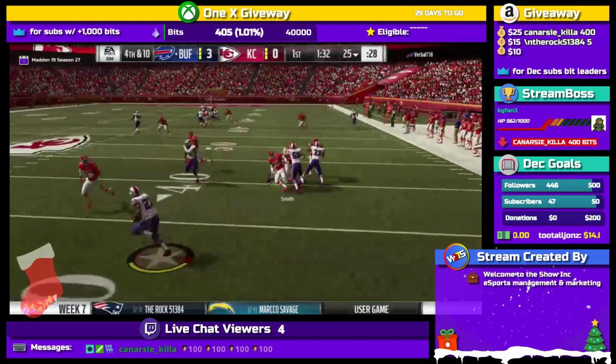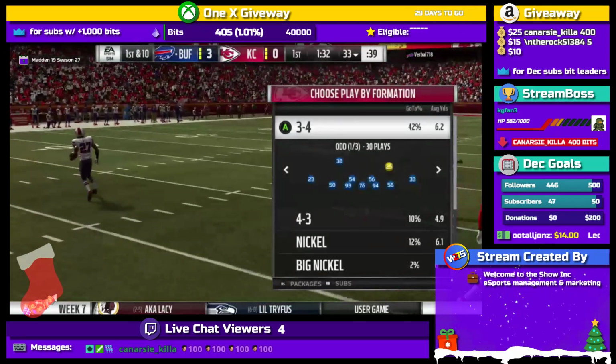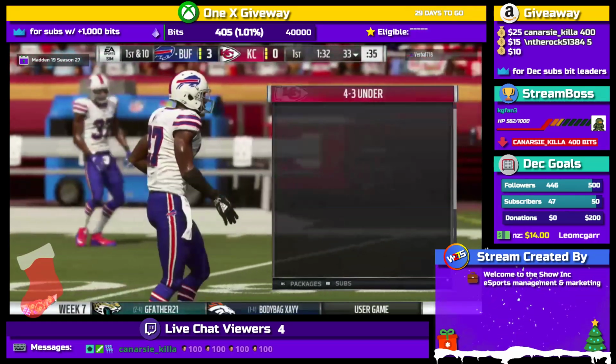This is fielded at the 27. It's a 45-yard punt, 6 yards on the return. And possession will switch hands, 1st and 10.